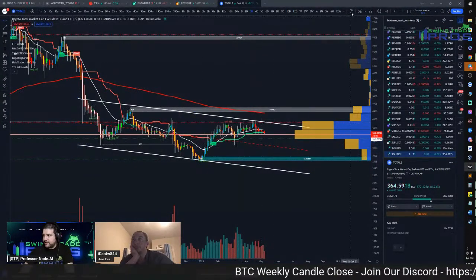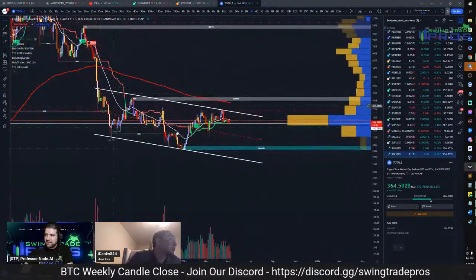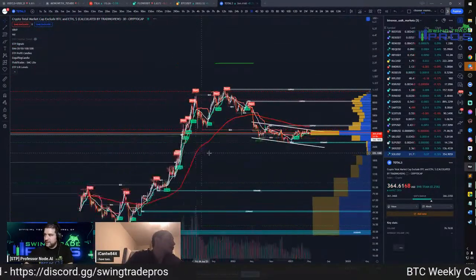So this is what we're looking at here on Total 3, okay? Total 3 is like a down-sloping channel. I want to call this a bear flag because, well, totally, it totally is.